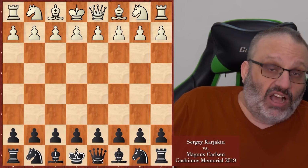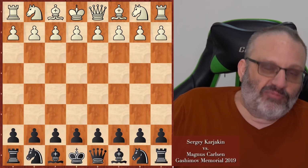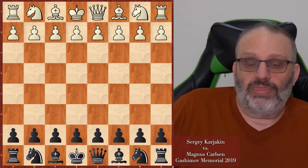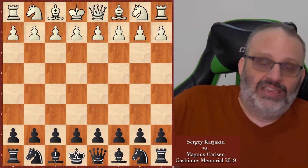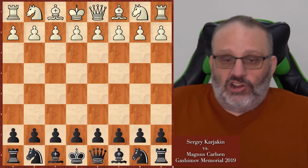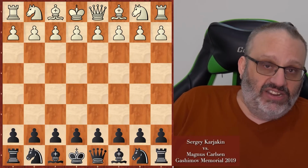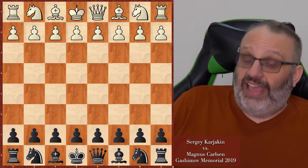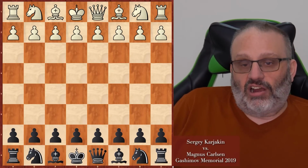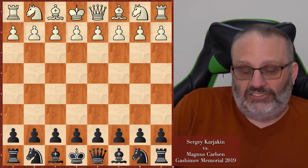Gashimov died very young, in his 20s. He was born with health problems, and he had health problems his whole life. He spent a large portion of his life in the hospital. But when he wasn't in the hospital, he was 2750. And they have a memorial every year, and all the top players in the world love Gashimov, and they're sad that he died so young. So the Gashimov Memorial gets some strong participants. And Karjakin and Carlsen in 2019, that's about as strong as you can get.